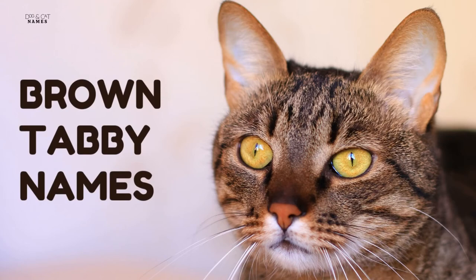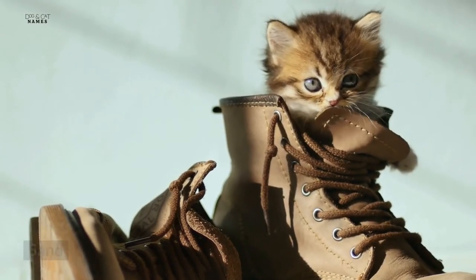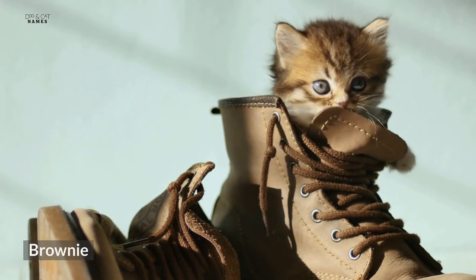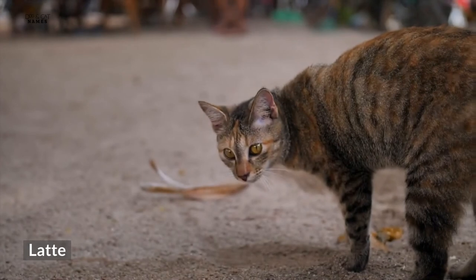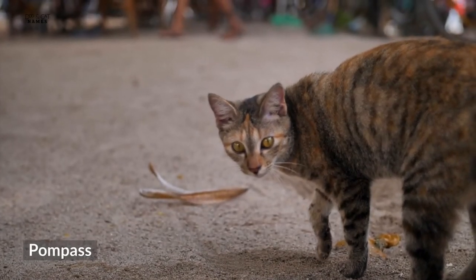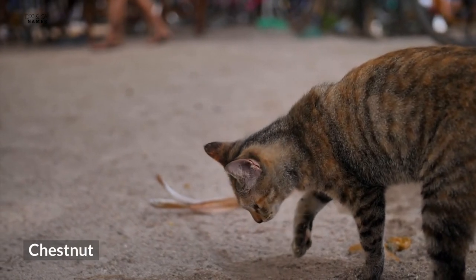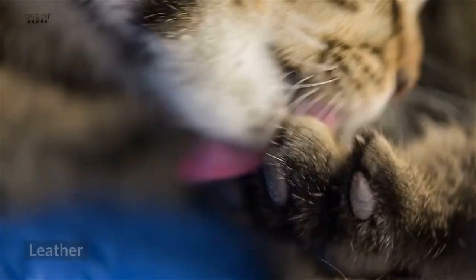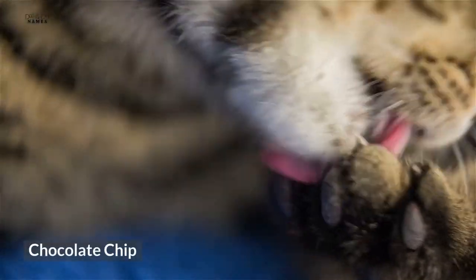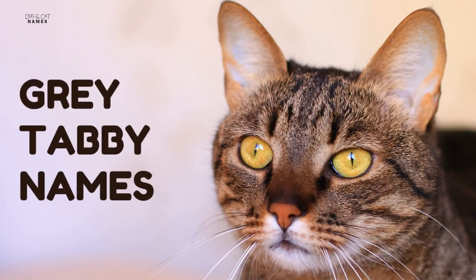Names for brown tabby cats. Chocolate, Coco, Sand, Brownie, Kit Kat, Brick, Latte, Espresso, Pompous, Freckles, Gravy, Chestnut, Acorn, Bark, Fig, Leather, Chocolate Chip, Lumber, Nutmeg. Names for gray tabby cats.